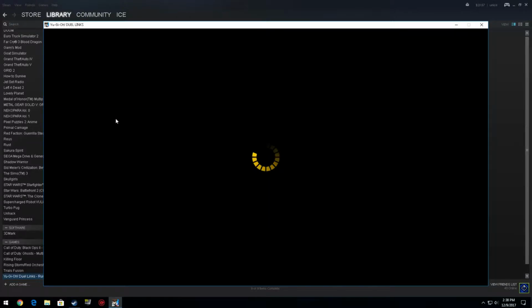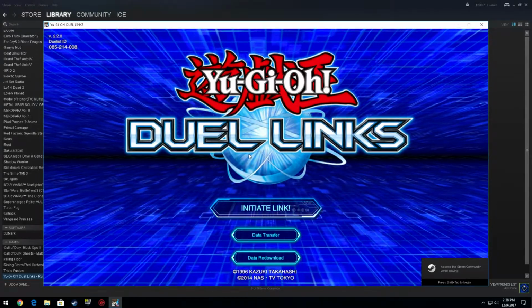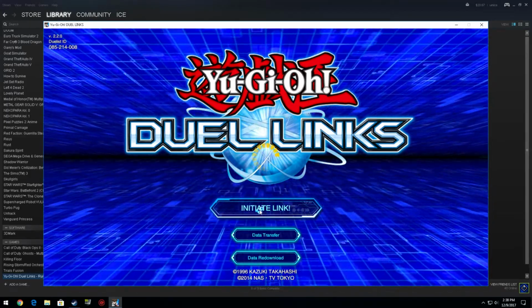Well, it opened. That's an improvement. Well, we're getting there. Alright, well, it looks like we're going to be able to play the tutorial, even though I'm using a DirectX 9 graphics card, so here we go.